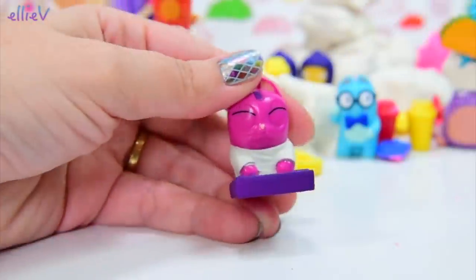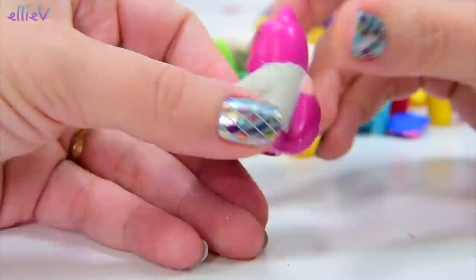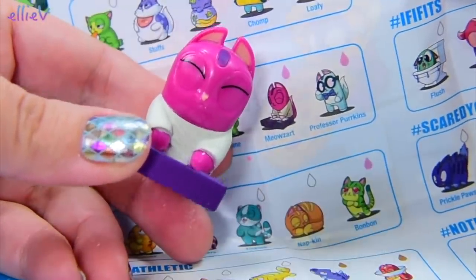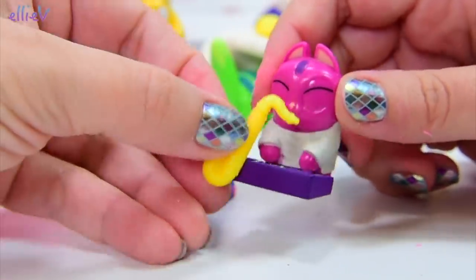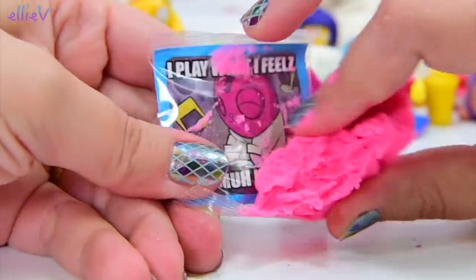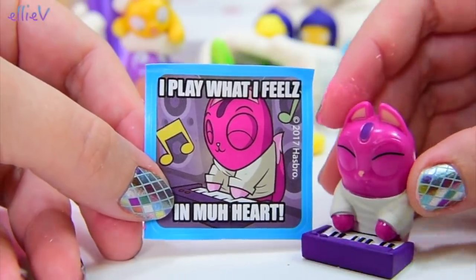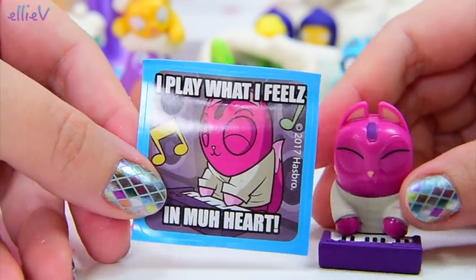It's a pink kitty. A pink keyboard playing kitty who appears to be wearing a straitjacket? No, not a straitjacket. So not a crazy keyboard playing kitty. It's Meowzart. Meowzart, like Mozart, but with a meow. Oh, that's a pun and a half, that is. So yeah, you can play the saxophone while you play the keyboard. You can be our busker kitty. And let's see, I play what I feels in my heart. Oh, you definitely look like you're wearing a straitjacket.